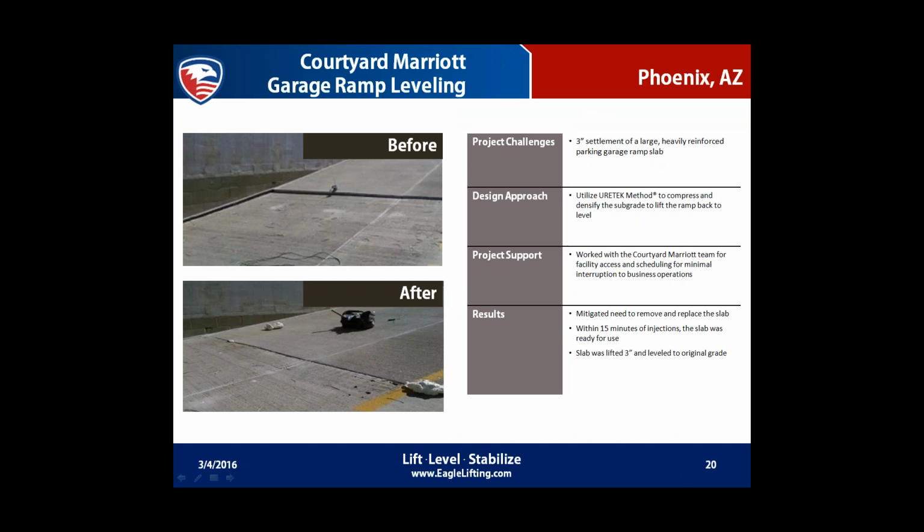We worked with the Courtyard Marriott team for the facility access. The hinge slabs were about 32 feet by 25 feet, and they were more than 12 inches thick. We were able to pick everything up. You can see from the before to the after. It only took about a day to do this entire project all the way across. It was a largely successful project.